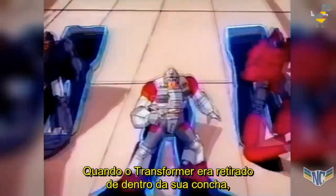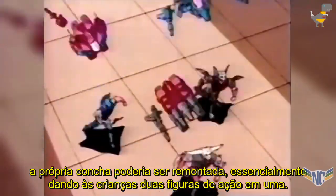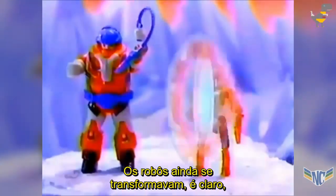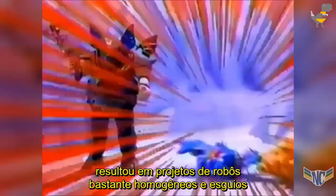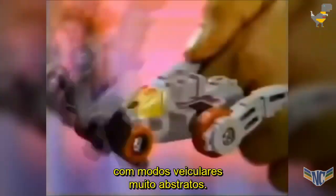When the Transformer was removed from inside, the shell itself could be reassembled, essentially giving kids 2 action figures in one. The robots within did still transform, of course, but the need for them to fit inside the shells resulted in rather homogeneous, slender robot designs with very abstract vehicle modes.